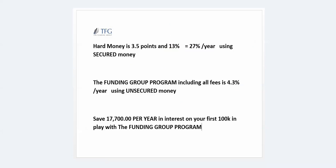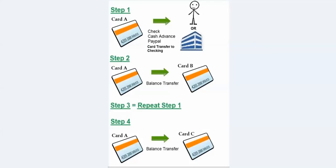But before I do that, we do a lot of real estate people, but whether you do it or not, I'll get into this in a minute. I'm saving $17,000 a year on my first 100 grand that I have in play, off about an hour and a half a year's worth of management. Everybody thinks this is some big complex thing, oh my God. I'm telling you, I spend about an hour and a half a year to save 17 grand. And there's a lot of other benefits. So that's what's at stake here.